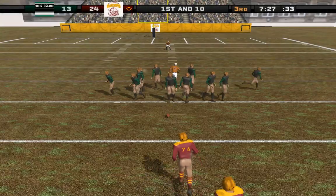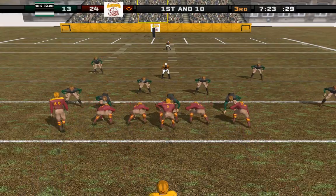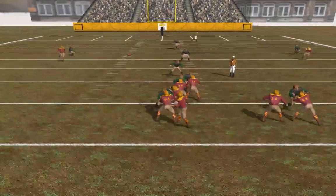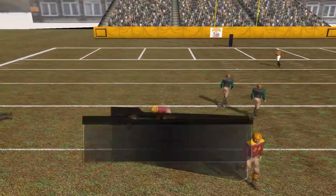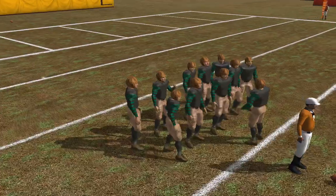Ball on the 32-yard line. He'll pass on first down. Gets rid of it. Runs through the tackle. Number one comes up to make the play at the 17. This offense having no trouble moving the ball on this drive.